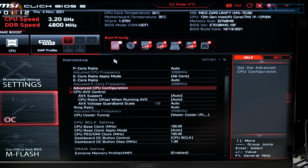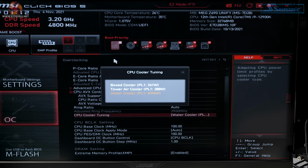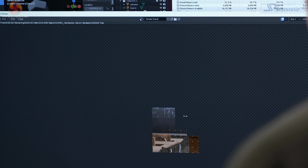We can see the CPU cooler tuning, which is an MSI feature, allows us to select the power limit based on the kind of cooler we have. This is something we've seen in 10th and 11th gen Intel motherboards. So a box cooler, i.e. an air tower, 241 watts, which is stock Intel settings. Tower air cooler, so proper Noctua kind of cooler perhaps, 288 watts. Water cooler, 4096 watts, over 4000 watts, and that's what we've been using for testing. So unlimited power. In Blender, what does this processor look like when it's running? Minimize that screen in. You can actually see.